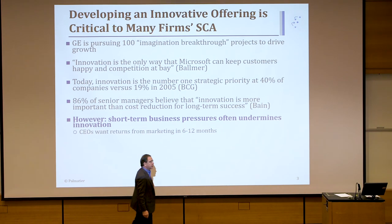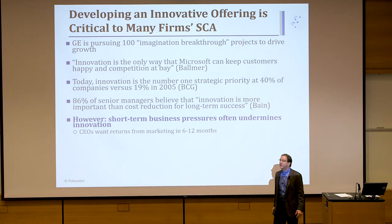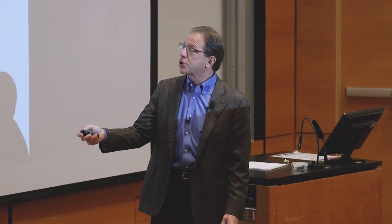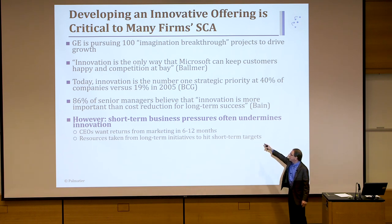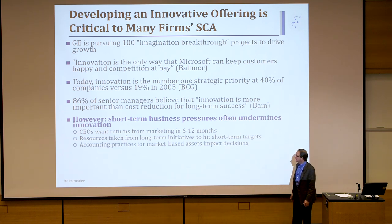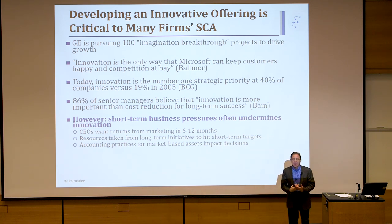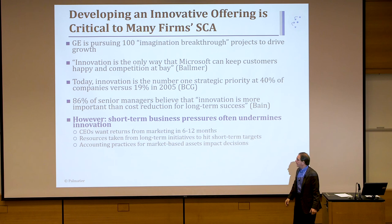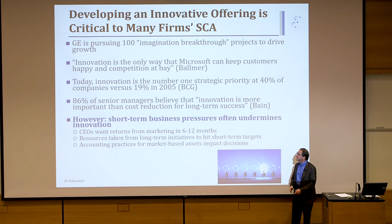So CEOs typically want returns from marketing in 6 to 12 months. And new product development often takes 3 to 5 years. So that sometimes makes a conflict between short-term business pressure, which undermines innovation. Resources can be taken from long-term to hit short-term targets. One of the things that also hurts is often the money spent on innovation, R&D, is seen as an expense today. Even though you're developing those portfolio of new products, they're not seen as an asset. So from an accounting standpoint, they're not getting credit for it until the product's out there generating sales.